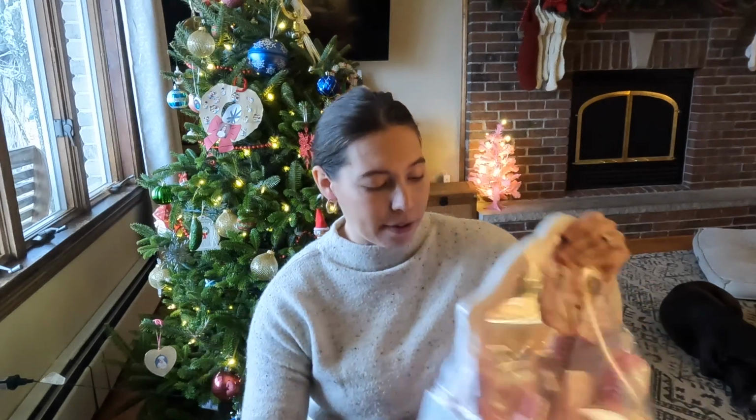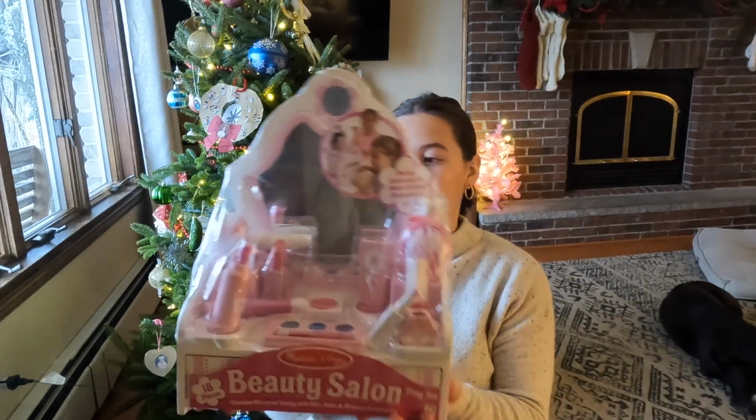And I have a baby doll that I'm putting in there, and if we're going to be completely honest, I didn't go out and buy a brand new baby doll. We have so many dolls that they haven't even played with in our toy storage room. I literally just picked one out from there, and I'm going to put it in the stroller for her, and it'll be fine. And then my 4-year-old, she got this Melissa and Doug beauty salon.